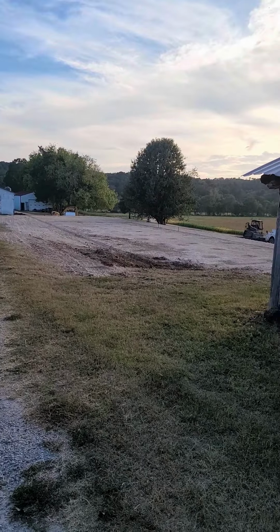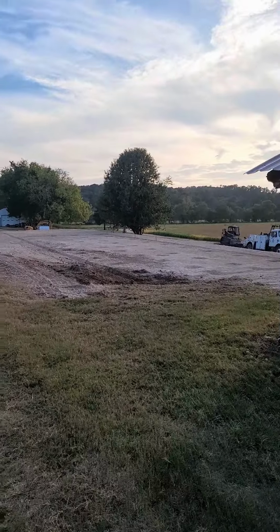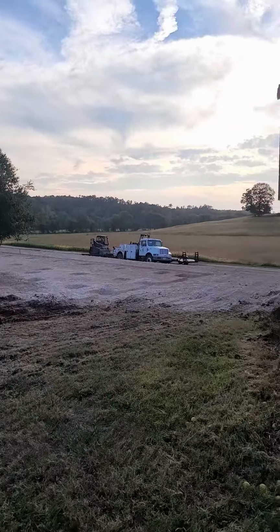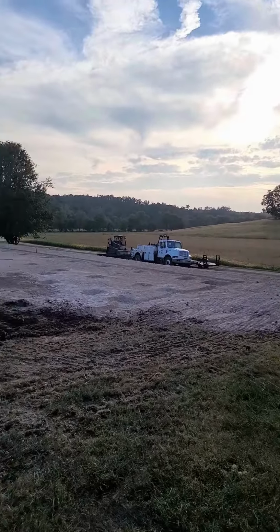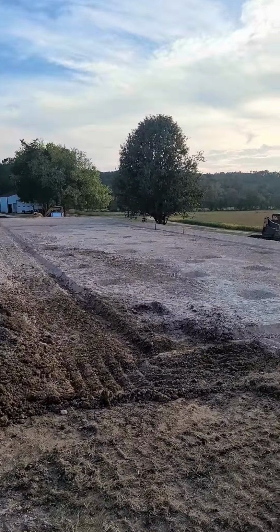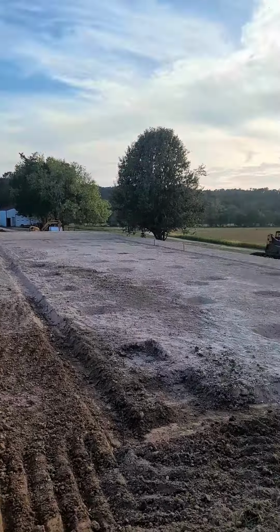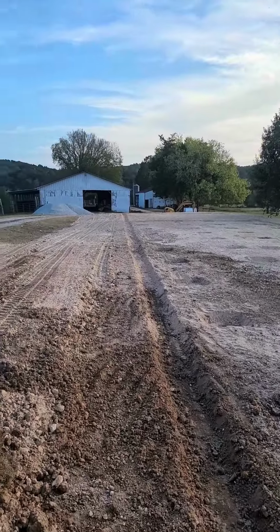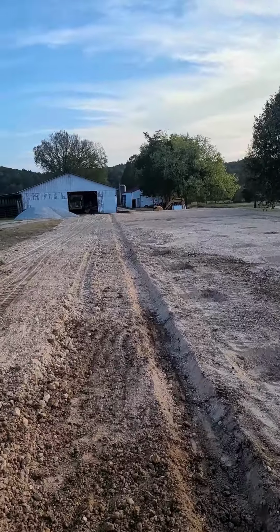Okay, so it looks like we made some progress today on the new build. The new foundation for the pad is done. It's all level, and as you can see by the pad, they've got the footers dug. Out here, they don't have to be very deep. You got the footers and the pads for the piers, that kind of stuff, and even the pad for the garage. It'll go down here at the end.